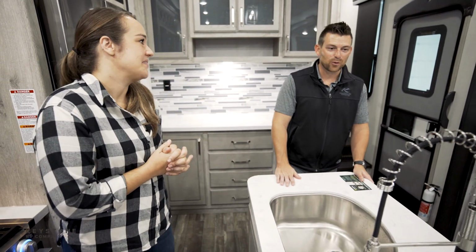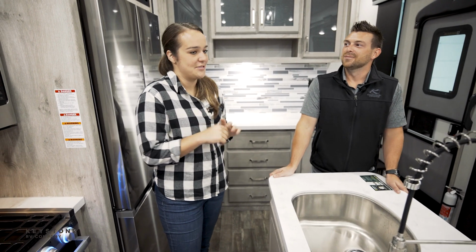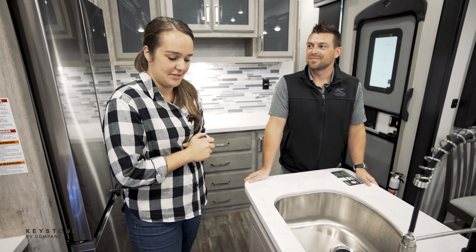Or for those with dogs, they don't have to worry about the dogs getting into the trash. Yes, and my dog will do that. She gets mad when I leave her at home, and she digs in the trash can because she's mad at me, but she couldn't get to it in here.